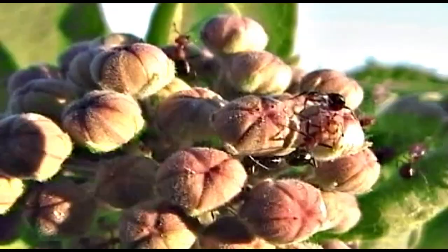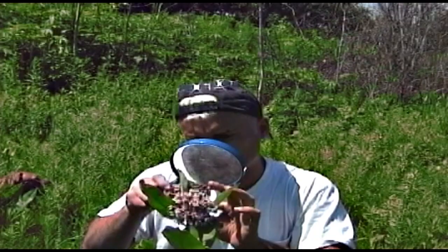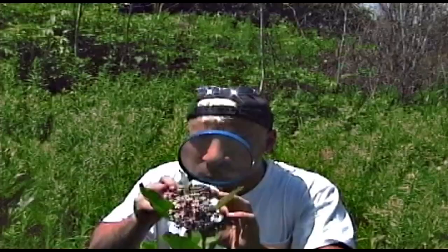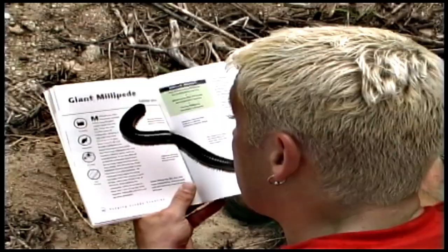Next, we have a very common and inexpensive magnifying glass. A magnifying glass can help us when we're looking at small insects. Now remember, a magnifying glass is for making small things bigger. It's not for burning things, just for looking through. A book is a tool, your most important tool. Reading field guides and books about your insects before you go looking for them will help you appreciate what you see in the moment. It'll tell you where to find them, and it'll also tell you how to take care of them when you bring them home to your mom.